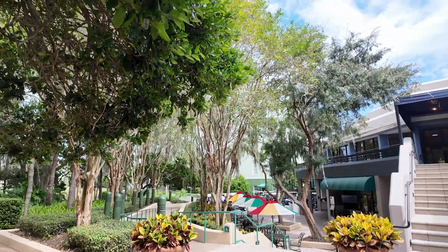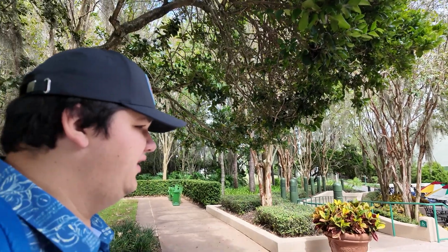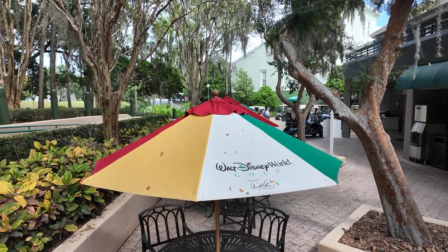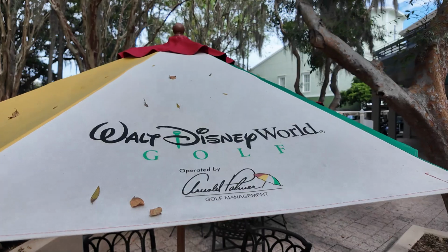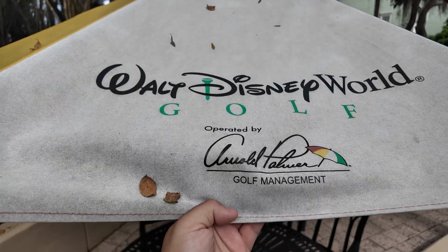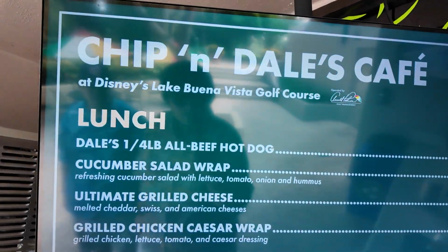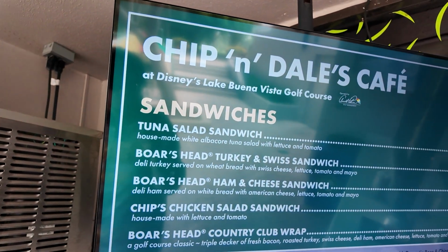Yeah, the Chippendale Cafe. They just have like sandwiches and not like prepared stuff. They have hot dogs, I think. But if you're golfing and you just need a quick snack, it's definitely cheaper than your other places. And I do believe the Disney golf courses, most of them, if not all of them, are operated by Arnold Palmer. So you can see there's the logo right there, Walt Disney World Golf, operated by Arnold Palmer Golf Management. But here's a little look. They have like hot dogs, wraps, grilled cheeses, different things. Oh, quesadillas, wow. Even breakfast.